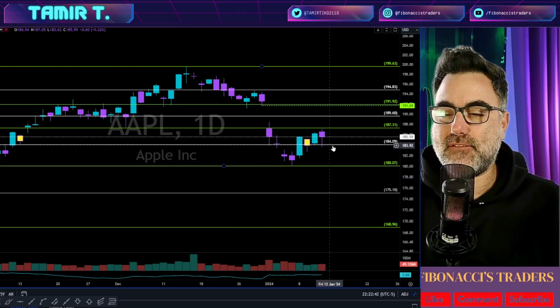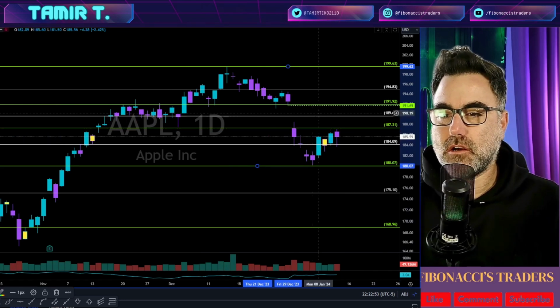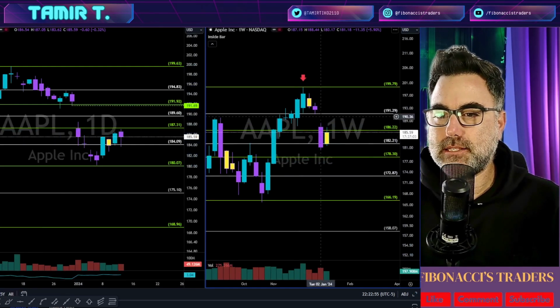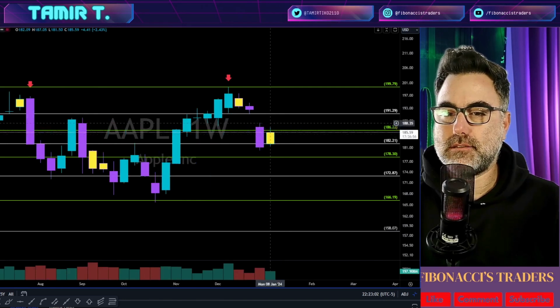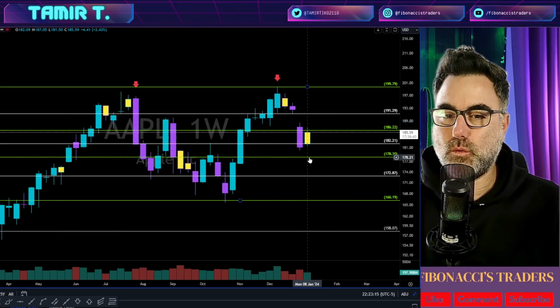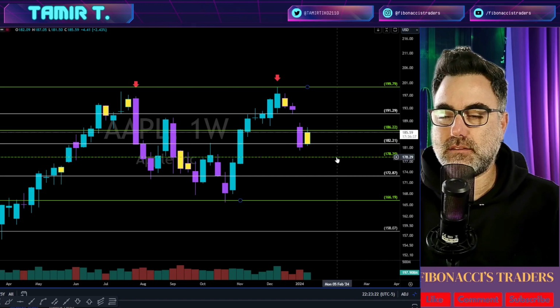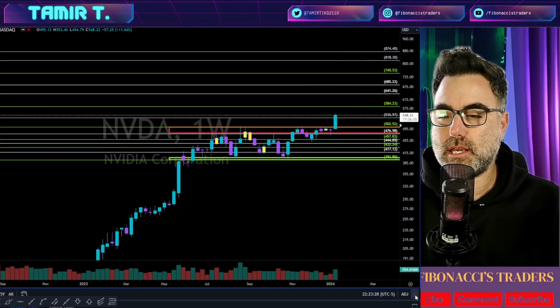Apple 185 holding, below it 180, closing above the 188. We need not only a weekly closing above the 188, check the weekly. Inside week, we need to close above previous week's highs. We need to close above the 188.60, 189, and then with high probability this gap will get filled. If we will see a weekly close inside week on Apple, most likely, high probability, next week we will visit 178 to the downside.